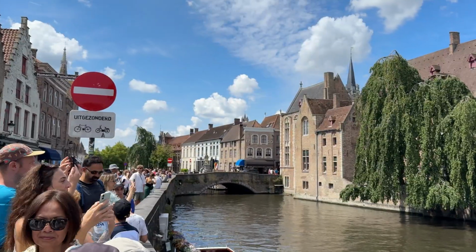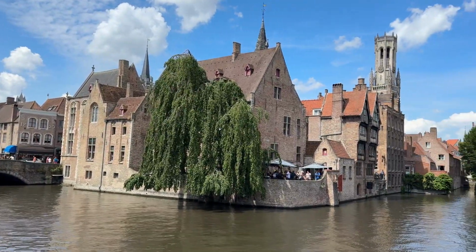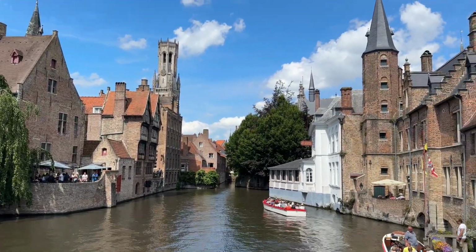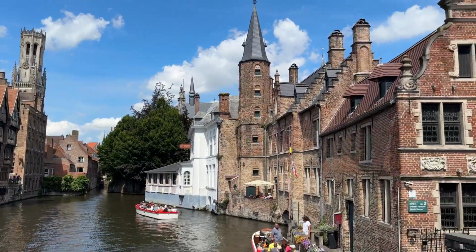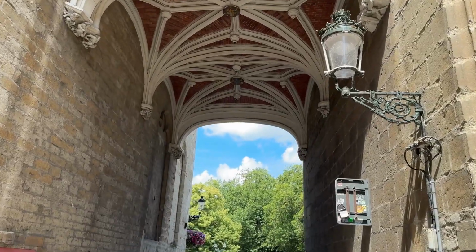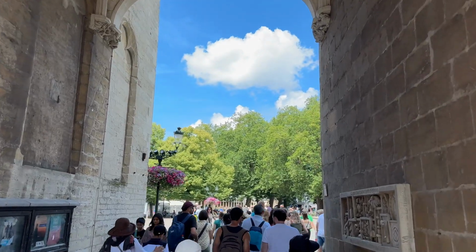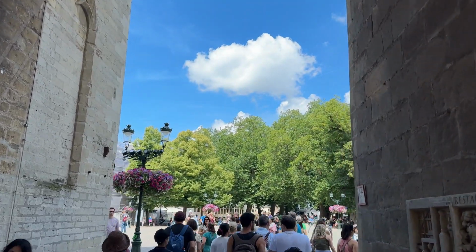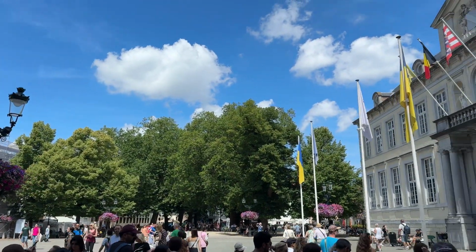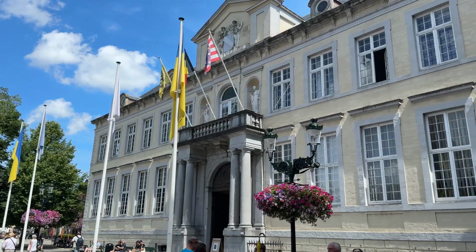These canals are picturesque. This is one of the great views. It's often in images in movies. It's where the boats head out. We'll take a boat ride later. And that's our guide there with the umbrella.